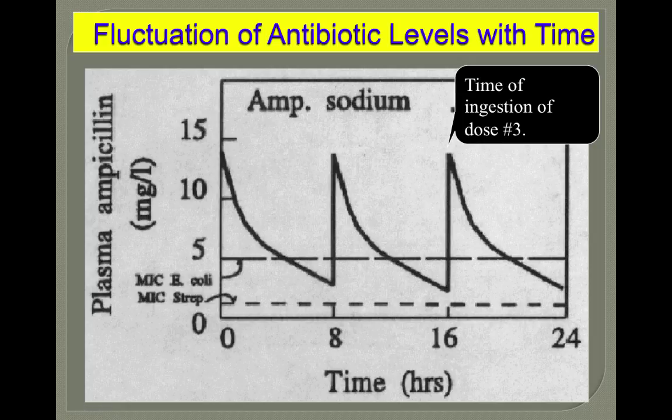The minimum inhibitory concentration for E. coli and for strep is shown by the dashed lines; the top line is for E. coli, and the bottom line is for strep. So if somebody was taking ampicillin, they take the dosage initially, and you're going to have a high level, looks like around 14 micrograms per liter. But then over time, the body starts to break it down, and it decreases. At a certain point, it drops below the minimum inhibitory concentration for E. coli. So if somebody had an E. coli infection, ampicillin taken every 8 hours isn't going to be effective. They'd probably have to take a little bit every 4 hours.